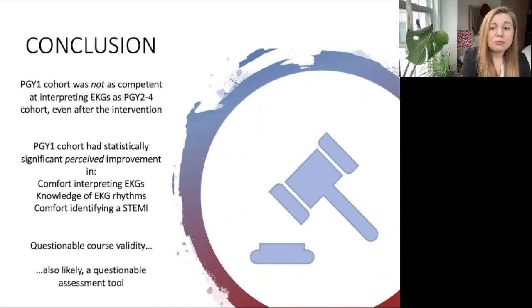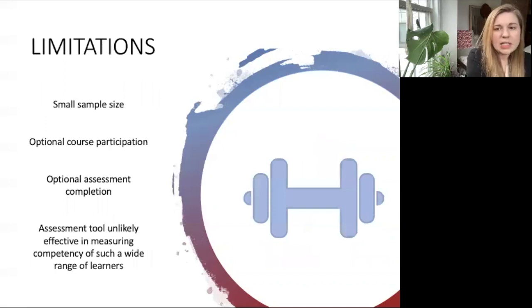However, this lack of improvement could have also been due to a poor assessment tool, which in retrospect was a very challenging assessment and not perfectly aligned to the content presented in the interactive Zoom course. Study limitations included a small sample size, optional course participation, optional assessment completion, and once again, the challenge of writing an assessment that would effectively measure the competency of such a wide range of learners.